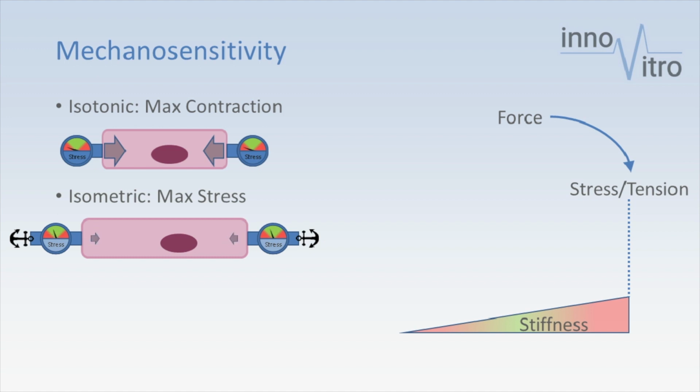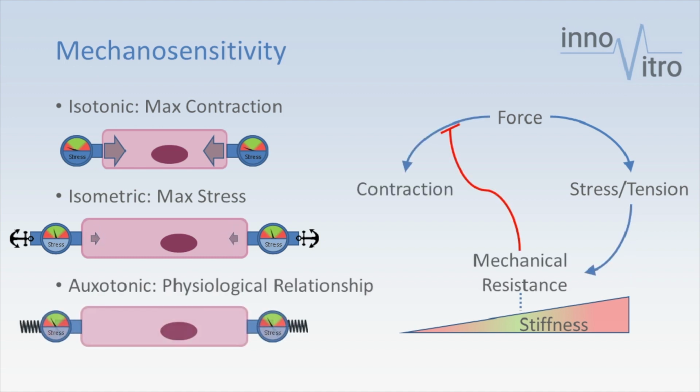But under physiological conditions, actually we have auxotonic contraction, which is basically the physiological relationship. So here the cells have a certain kind of mechanical resistance in their surrounding, in their environment, and that actually withstands the contraction and makes a positive feedback loop between force, stress, tension, and the mechanical resistance.